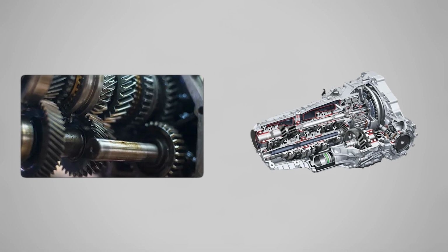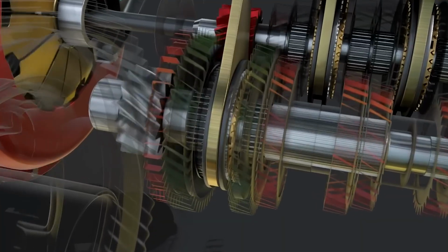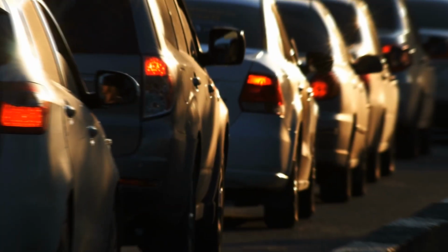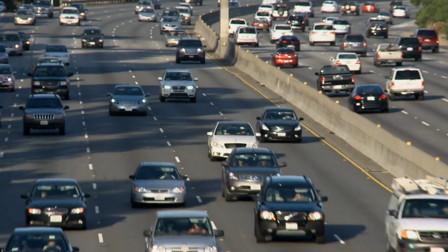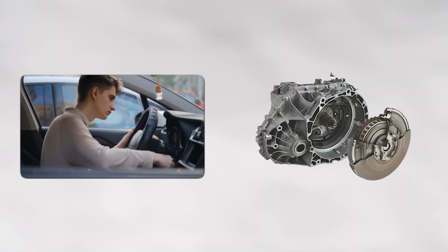Dual clutch transmissions suffer from different but equally problematic issues. Designed for performance applications, they perform poorly in everyday driving situations. Stop-and-go traffic reveals their fundamental mismatch with normal driving patterns, creating jerky, hesitant operation that frustrates drivers and accelerates wear.